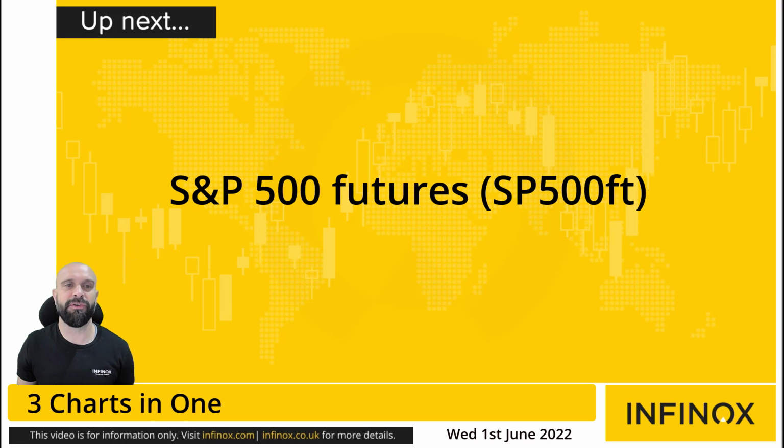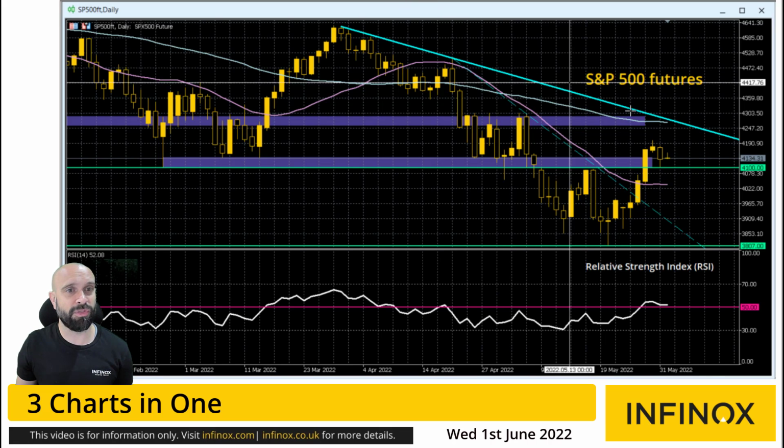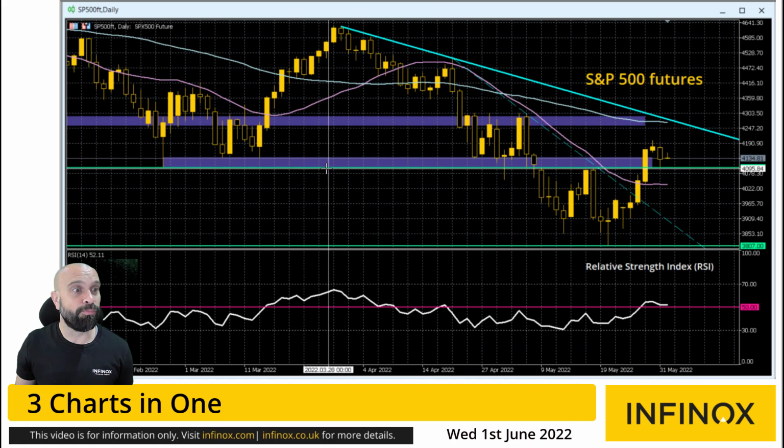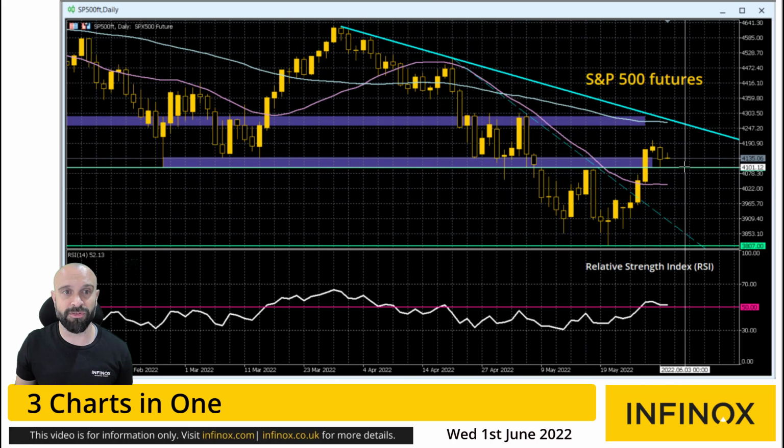And finally, S&P 500 futures, again, a sharp recovery we saw throughout last week, a really strong move, accelerated higher. We had Memorial Day on Monday, a little bit of a nondescript session on the futures, but yesterday it moved to the downside, but holding on to that support at 4,100. That was a breakout level and an old key support as well. So a big pivot area around that.